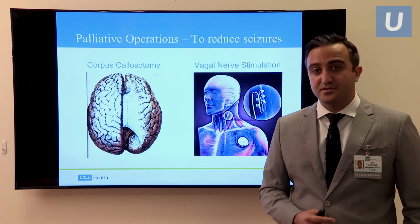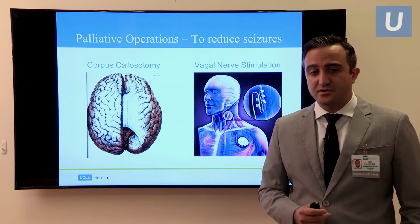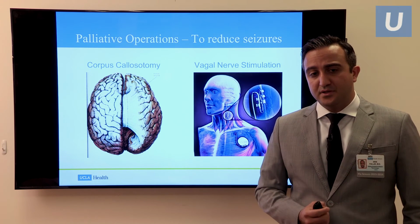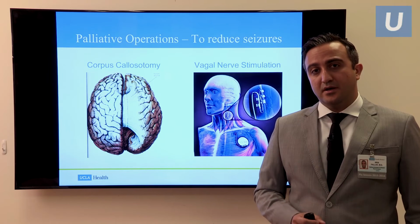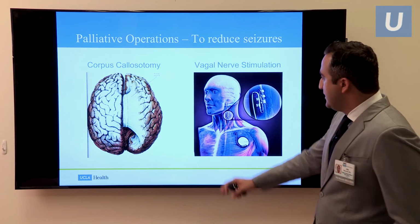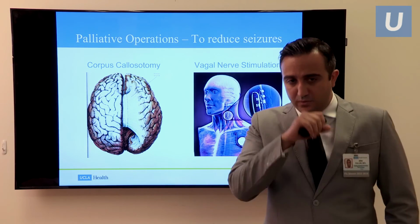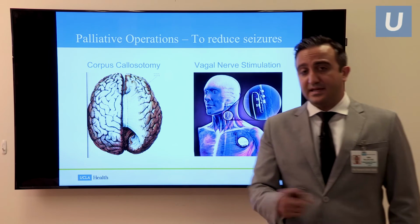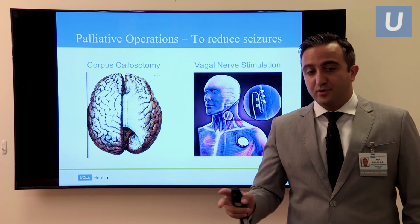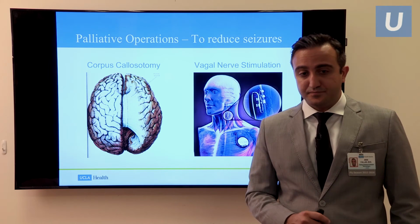Palliative operations are designed to reduce the number of seizures or the intensity of seizures. So there are two main surgical options for this. Number one is a corpus callosotomy, and the corpus callosum is this part of the brain. It's the area of the brain that connects the left and right side of the brain. So there's a big traffic highway for a lot of electrical signals to pass.